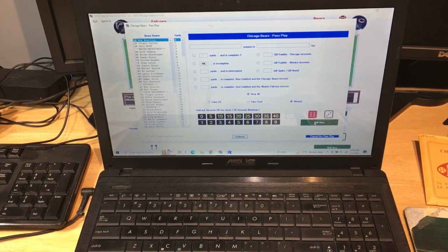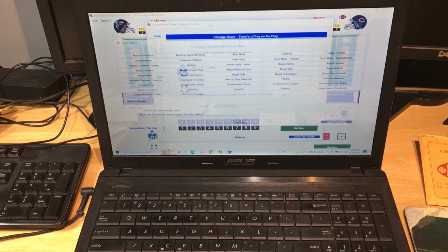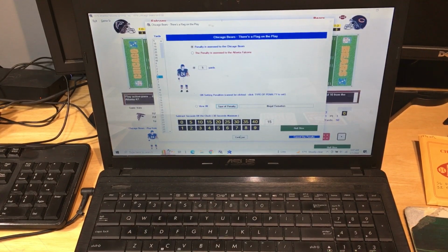63 TH is a 9. Illegal formation, offense, 5-yard penalty. Oh boy, they don't need that. Let's cancel the pass play, go penalty. Illegal formation on the Bears. Probably got like 12 guys on the field or something. Let's go.